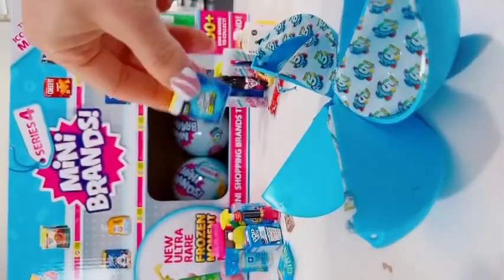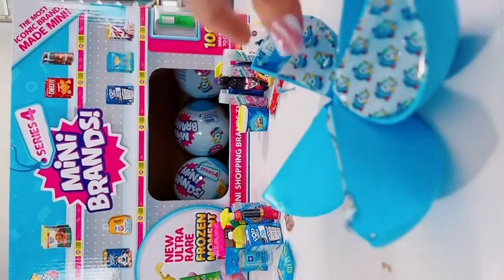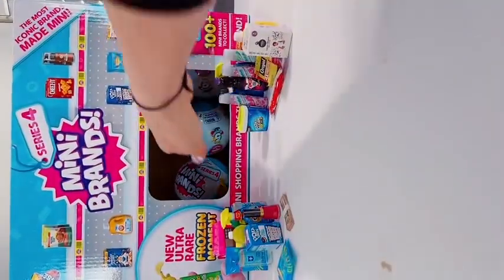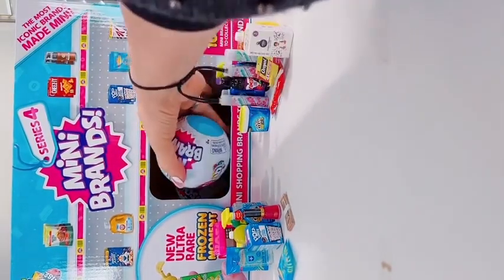So OxiClean is cool. I'll put it here. And that's it for this wall. Let's get another one. Come on.